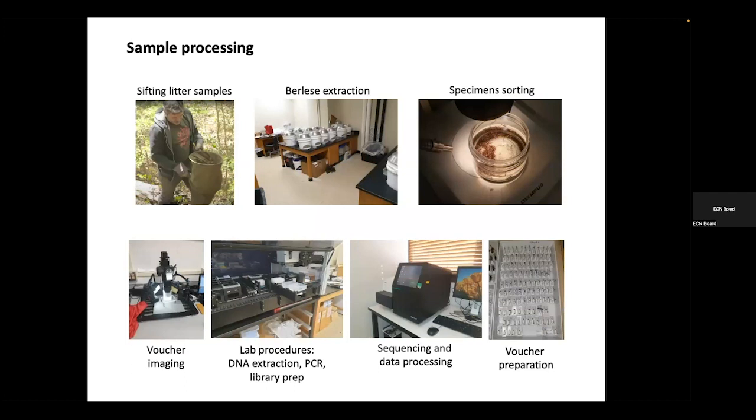Sampling followed standard procedures. We sifted litter, extracted the specimens using Berlese funnels, and did some time-consuming but very fun specimen sorting. We tried to isolate morphospecies from each location and selected one specimen from each morphospecies to be processed. That specimen was photographed to generate a digital voucher, processed in the lab to generate the barcodes, and finally prepared to be incorporated in the collection. So at the end, we wanted to have one physical voucher, one digital voucher, and an associated barcode.